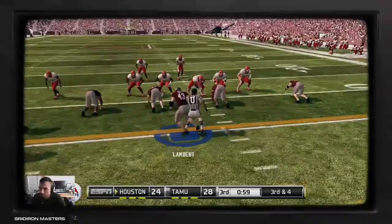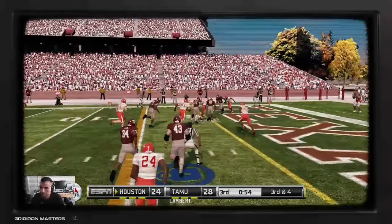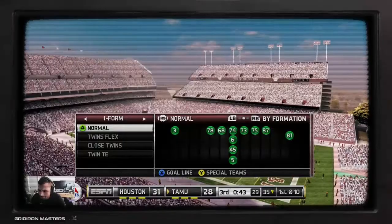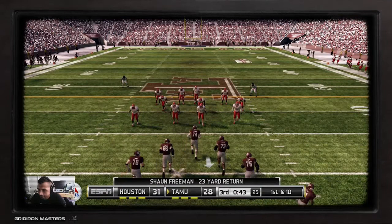Set to go to the air. Open man, and it's his wide receiver. He makes it four scoring passes. All the hard work he puts in is... This drive will start at the 35.